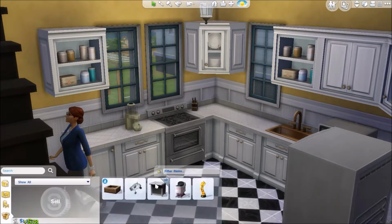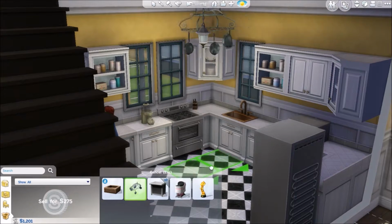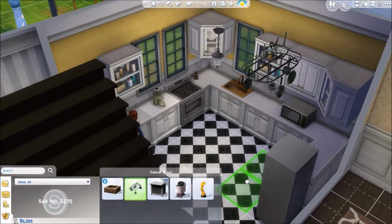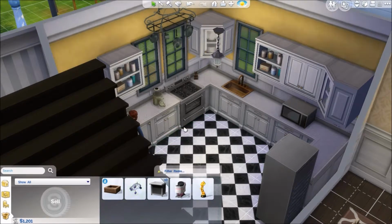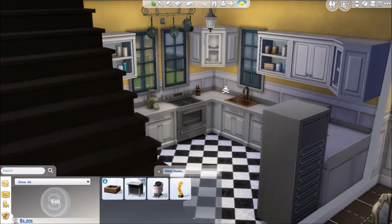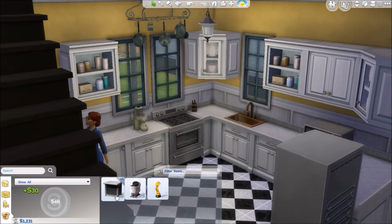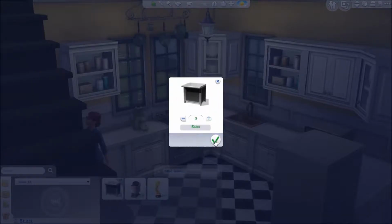That's worth 78. That's worth a lot more. So we're gonna do this. Yep. And we're gonna put this. I'd like to put it somewhere in our kitchen. Right there is good. Yep. And we're gonna sell this. And we're also gonna sell the counters just because we don't need them.